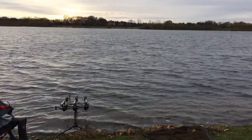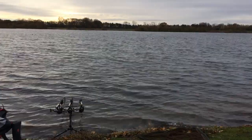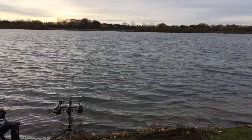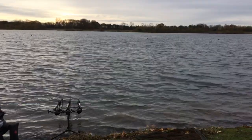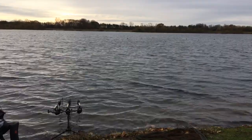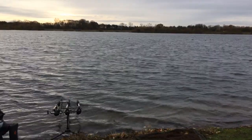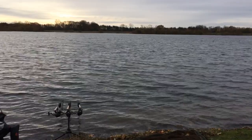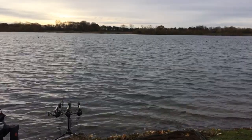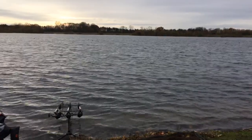I noticed on Instagram that a few fish have been coming out on bollies and hoggets. So they're still having it here for now, but I'm pretty sure they'll all shut up shop soon, because that water temperature has plummeted loads. But it's meant to be a bit warmer tonight, so fingers crossed I can catch one soon.